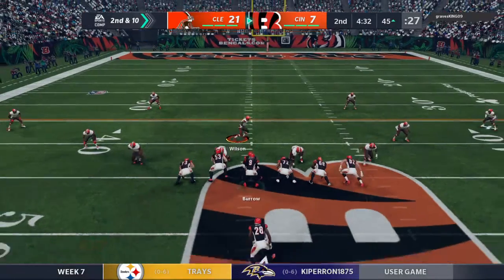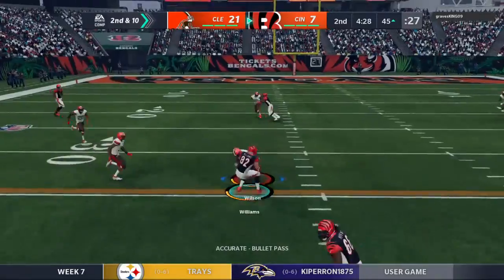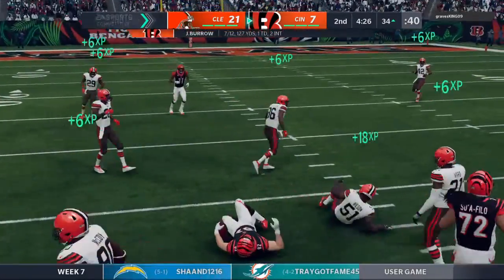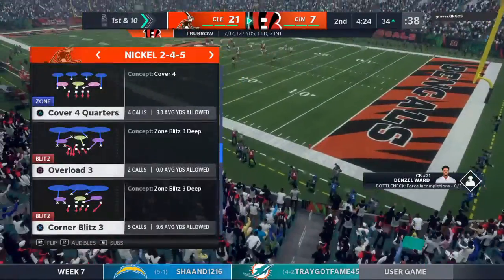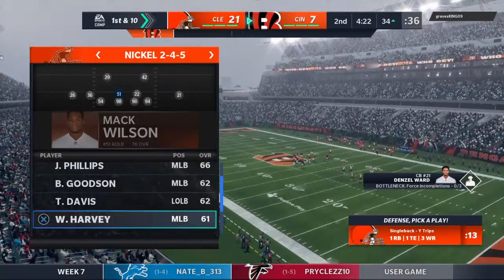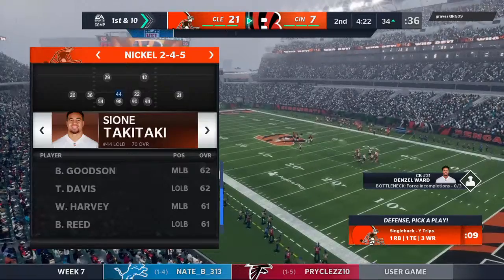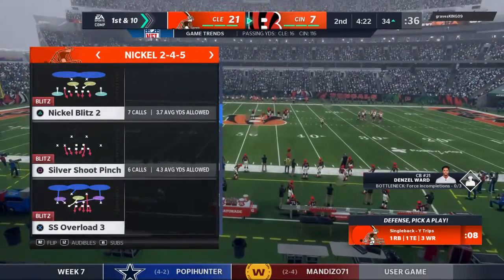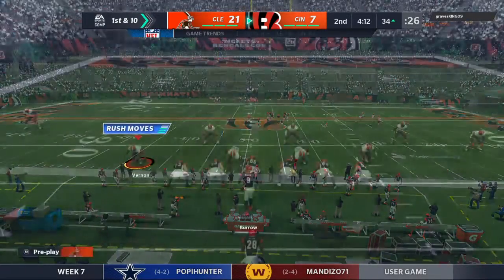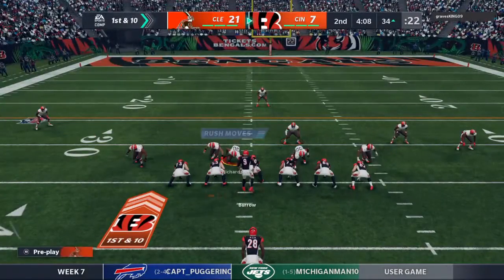An incomplete pass on first down. That leads to a 2nd and 10. Here's a throw over the middle. It's taken in by his tight end, and he's corralled, but not before getting it inside the 35. It's a first down on a gain of 10. First and 10 at the 34-yard line. Just like that.